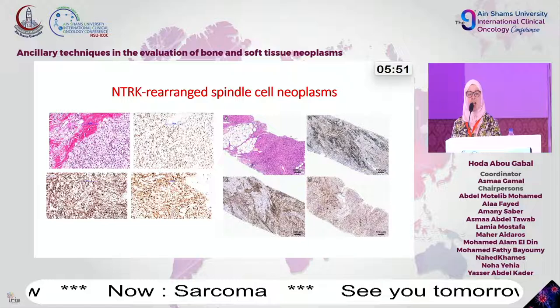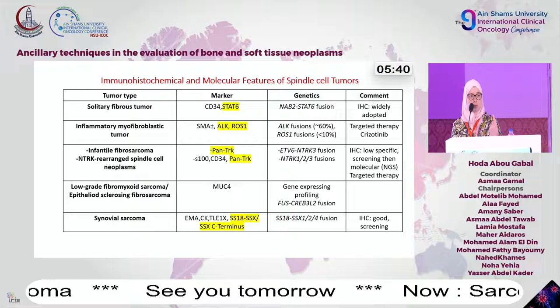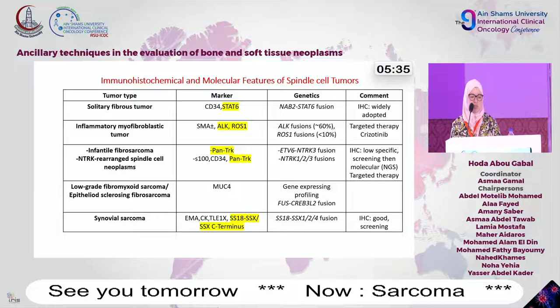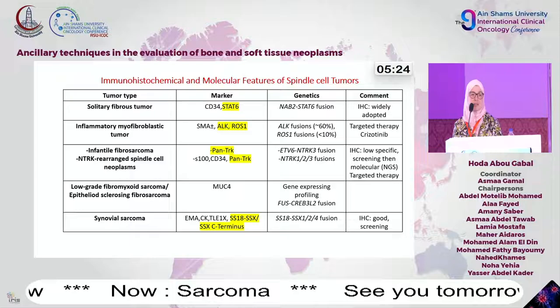And pan-TRK can be used as a screening marker, but I can't depend on it alone. I have to proceed to molecular testing after doing pan-TRK immunohistochemistry. Again, the advantage of molecular testing for NTRK 1, 2, 3 fusion is the possibility of targeted therapy.